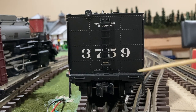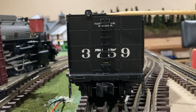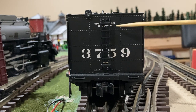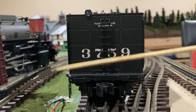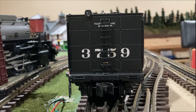and then on the back panel itself, here you can see we have more rivet detailing, a separately applied ladder going up to the top, a builder's plate, number 3759 typed up on the back panel, the capacity load numbers on the back panel as well, two separately applied grab irons on either side, and then finally up top we have a working backup light which comes on when the locomotive is put into reverse.